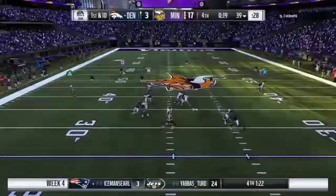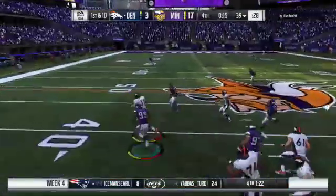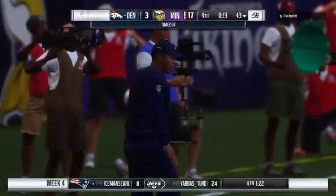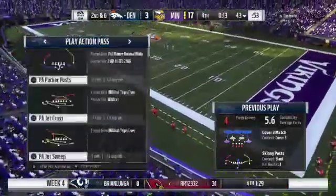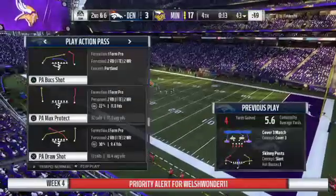On 1st and 10, it's Lynch. That escapes the sack. And able to break one tackle, but then quickly brought down. Now, before this 2nd down play, we'll get whistles and a timeout, as they'll stop it with 13 seconds left to play.